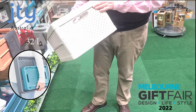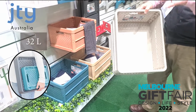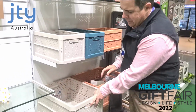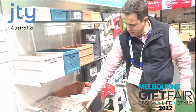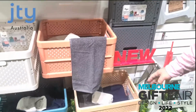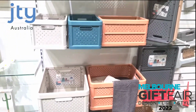And you might have seen these in the marketplace, maybe in hardware stores, but these are actually coloured and designed to become part of your home decor. They're not bog standard black and white, they've got pastels. And the colour range is this, burnt orange. You've got a charcoal offering, you've got a light peach, and then you've got a teal. So these five colours go across all three sizes.